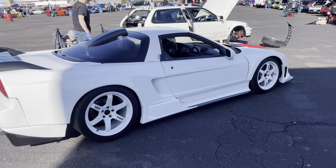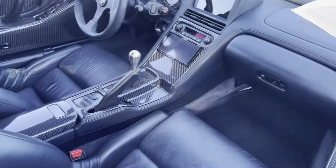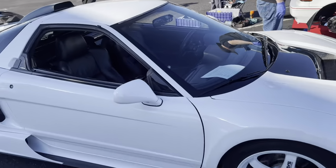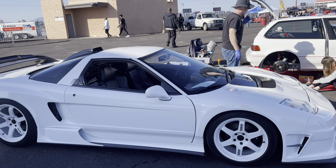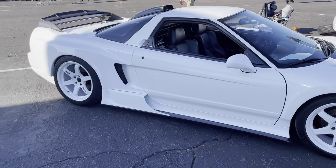Have to. It's just the body kit, the roof scoop. Very cool. Clean too. And it does not look old at all. It doesn't. It literally looks like 10 years old. I know it's almost 30 years old, but it looks like 10 years old, timeless. So clean.